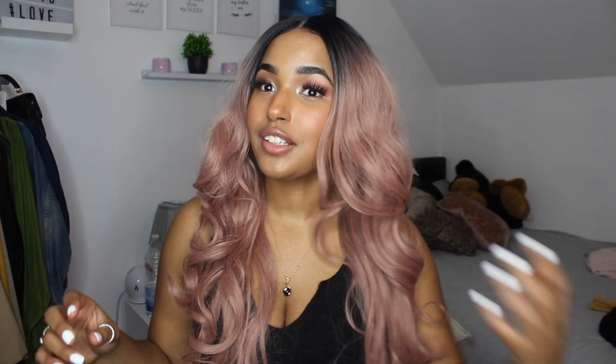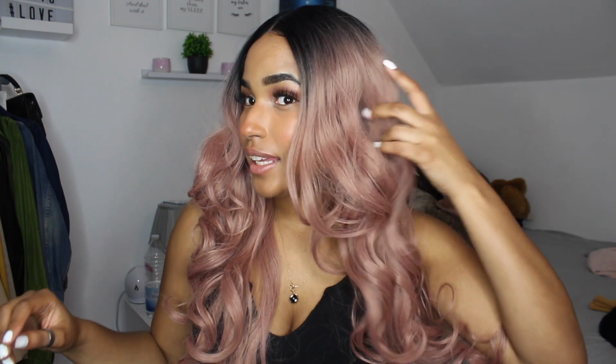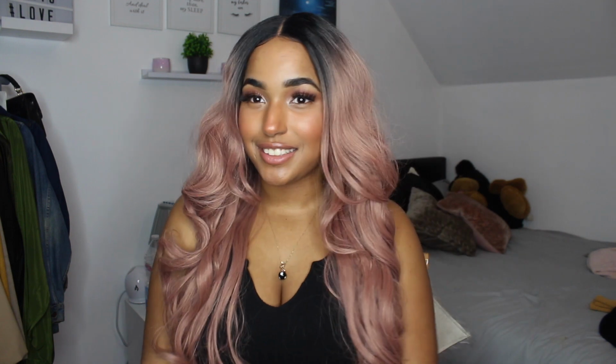It's so soft. So shout out to Kryssma, and it's from Amazon, guys, and it was literally £32. Like I said in the beginning, it's so cheap. I like the hair. The quality is actually really good, and I just love everything about it. I see why girls wear wigs now. Why haven't I ever thought of that before? Why did I not just go for it?